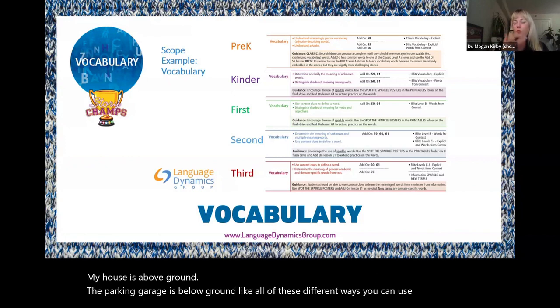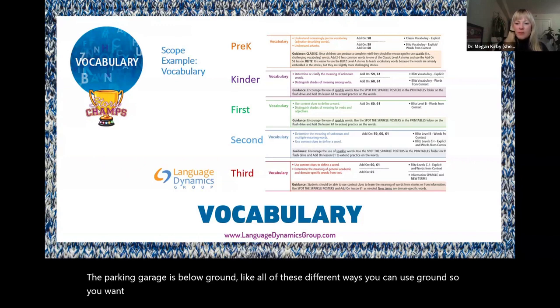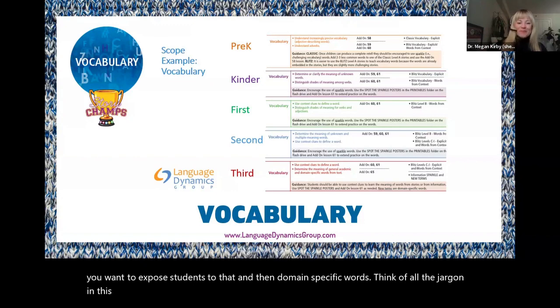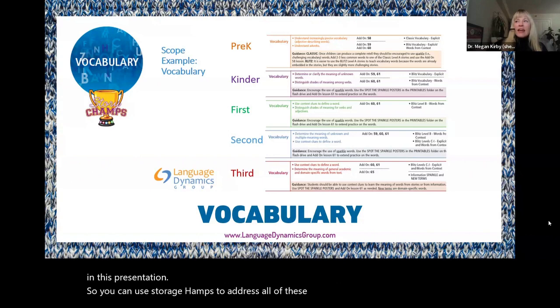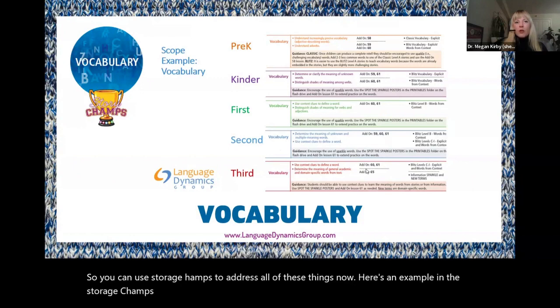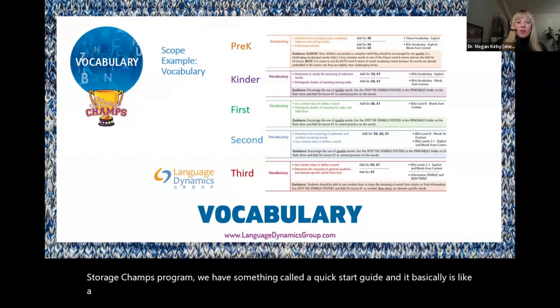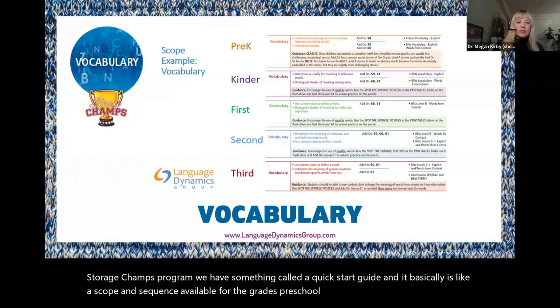Like all of these different ways you can use ground. So you want to expose students to that. And then domain specific words. Think of all the jargon in this presentation. So you can use Story Champs to address all of these things. Now, here's an example. In the Story Champs program, we have something called a quick start guide, and it basically is like a scope and sequence available for the grades preschool through grade 3. For my Australian friends, that's year 3.